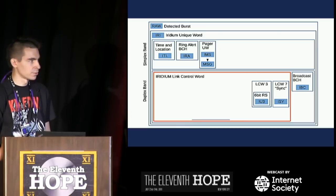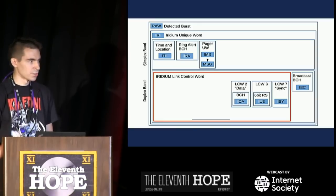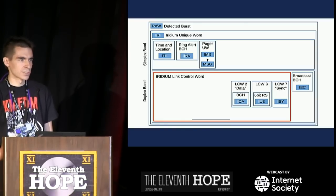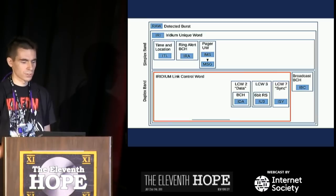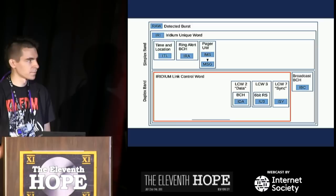Then we have link control word number 3, which we don't know what it is. It has some specific Reed-Solomon checksum. Link control word number 2, data frames. They contain GSM data frames or short burst data. They also have a specific BCH checksum.